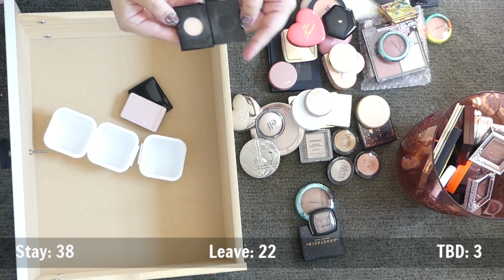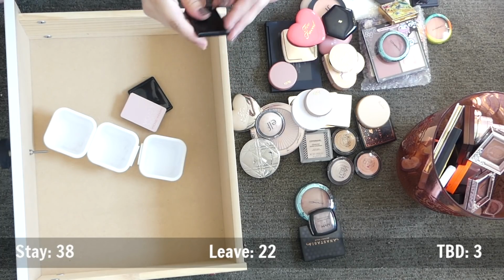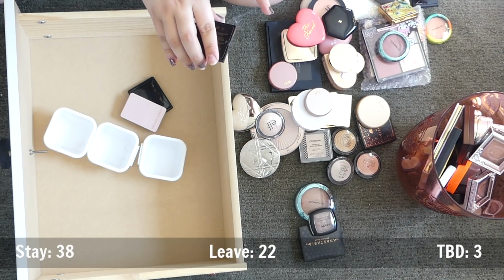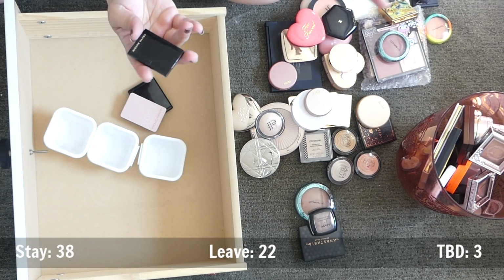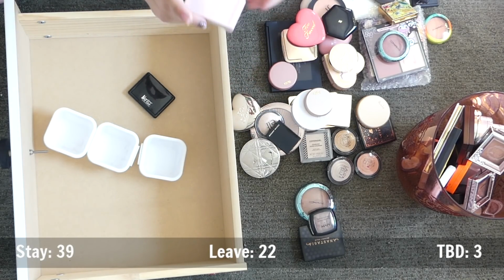Oh my gosh, baby! I totally forgot about this. It's a little sample of a Kevin Aquan highlight in the Candlelight shade. This is just so natural and nice and gives such a glow. It's not a highlight, it's a glow. It really is that candlelit glow kind of a look. I actually don't know that I have anything quite like that in my collection.